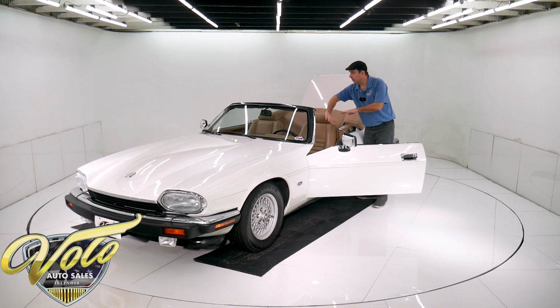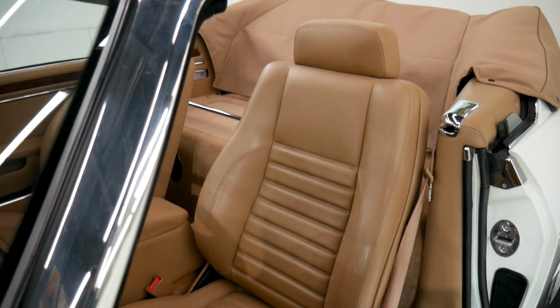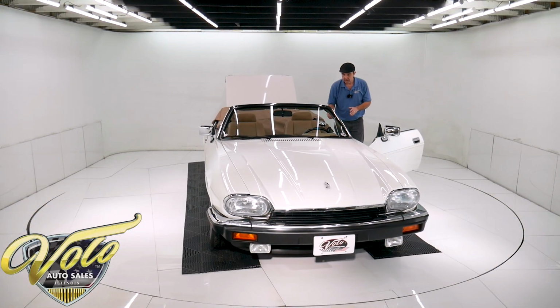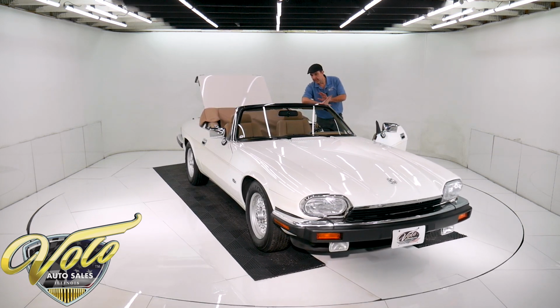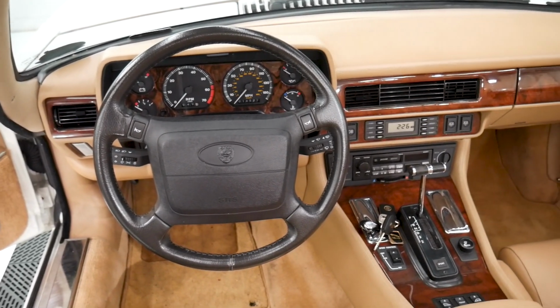Really nice. All Connolly premium leather on the armrests, door panels, center console, the seats. They are sport seats. They got memory. They got heat. They have power lumbar. So all sorts of stuff going on with the seats. The dash is pristine. All the wood grain and lenses and knobs, all that looks excellent.